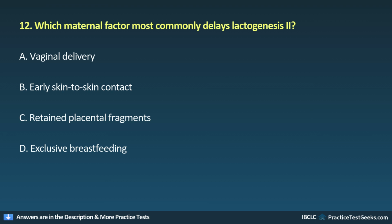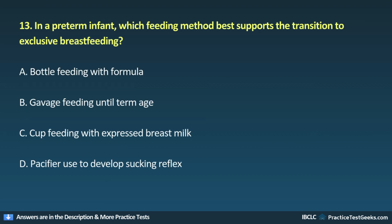12. Which maternal factor most commonly delays lactogenesis 2? A. Vaginal delivery. B. Early skin-to-skin contact. C. Retained placental fragments. D. Exclusive breastfeeding.